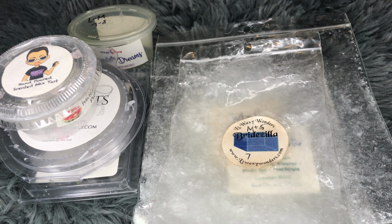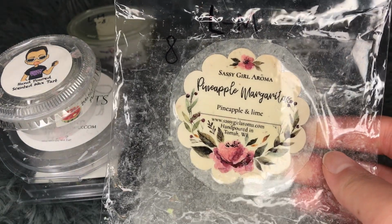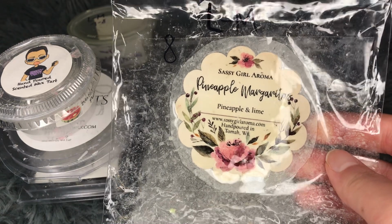It had pretty good throw, about a medium strong, and lasted a good 7 hours, so very decent, very good, but just not my favorite. But yeah. Okay, the next one I have here is from Sassy Girl Aroma, and this is in the scent Pineapple Margarita. I rebagged this, and this is just pineapple and lime.